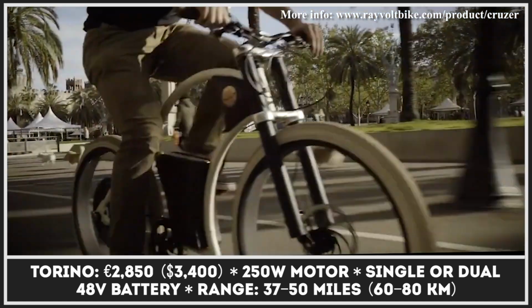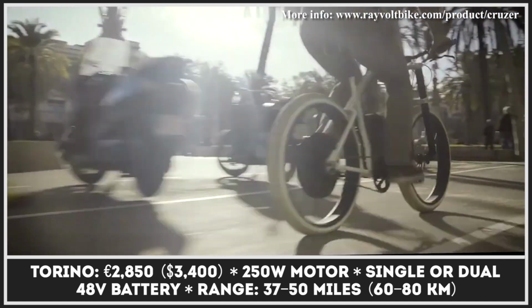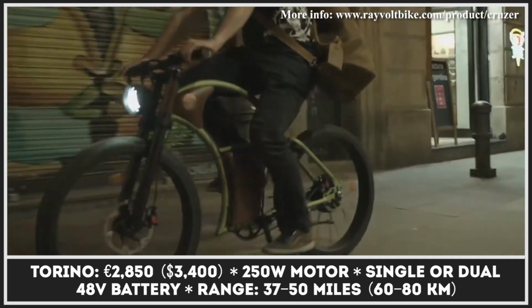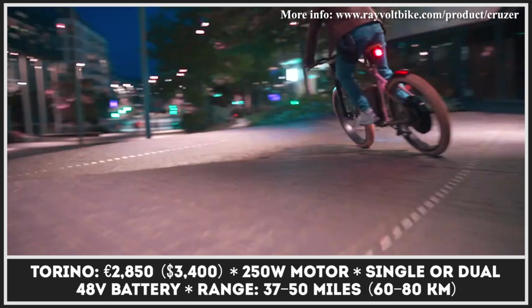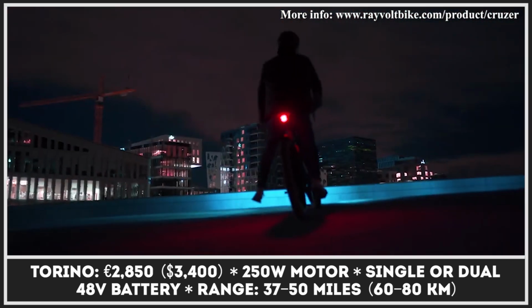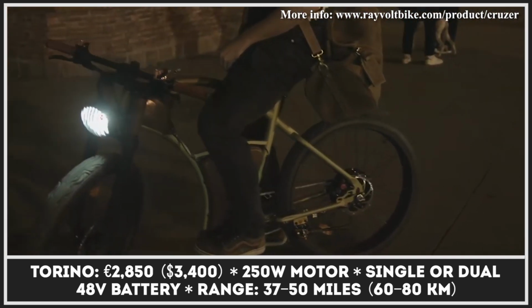The power from the bike's motor can be unleashed through 3 available outlets: pedal assist system, throttle, or through an optional torque sensor. The Torino is equipped with either a single or dual 48-volt battery system and provides between 37 and 50 miles of riding.